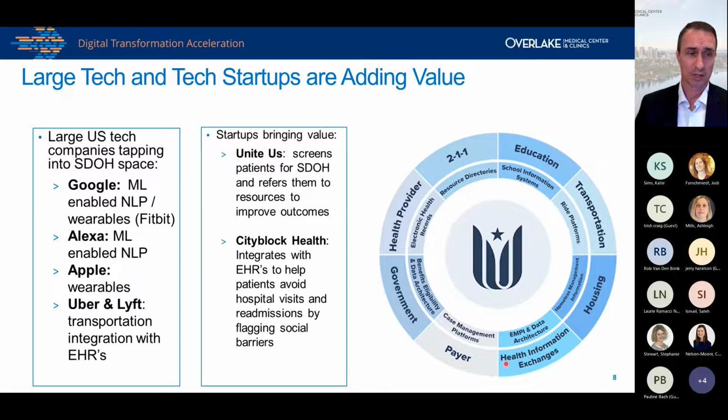The health information exchanges are getting there, and that's pulling information from different electronic medical records across the country and globally so that we can see that in our health record.